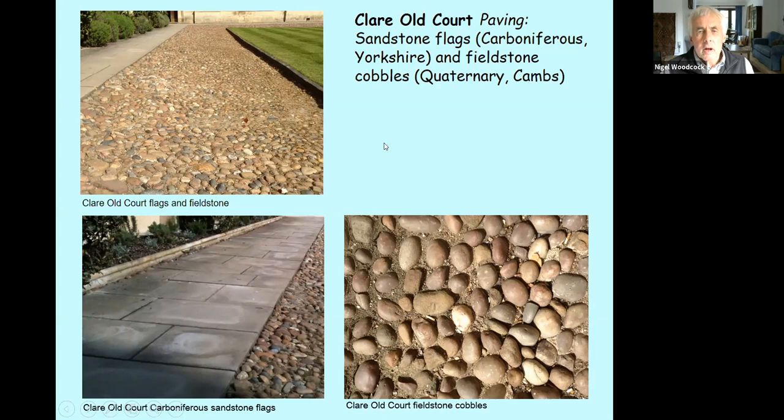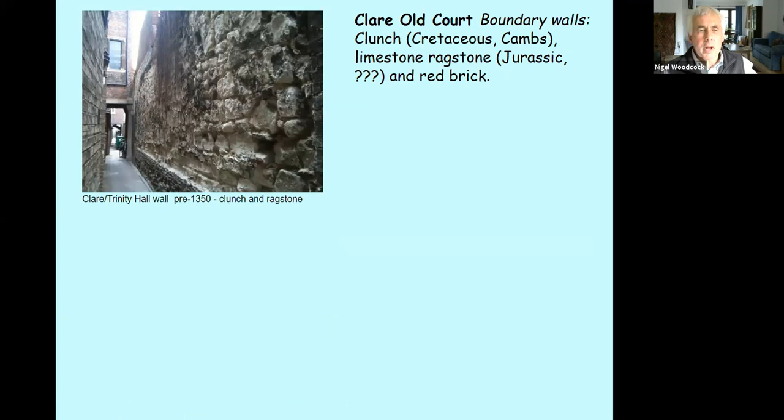And then I said there's a fourth component of Old Court, which is most interesting because it's the oldest component of the whole site. There's a boundary wall against Trinity Hall here, visible in North Passage, if you've ever ventured into there to get punt poles or whatever else. And this is made of a white rock, which is local chalk, Cretaceous Age, from just to the east to southeast of Cambridge. I've called it clunch. Clunch is the quarryman's term for hard beds in the chalk, which are suitable for building.